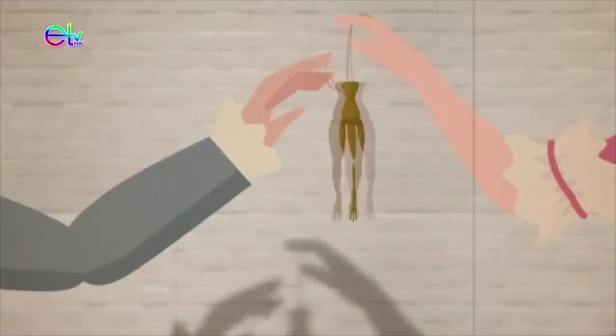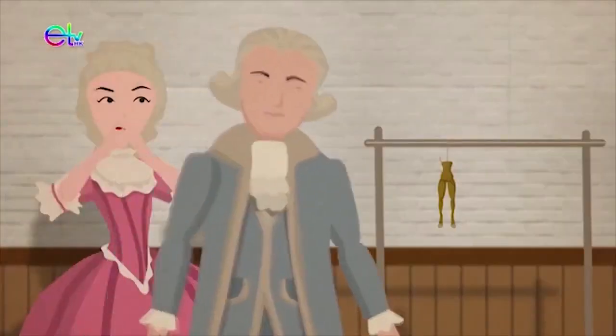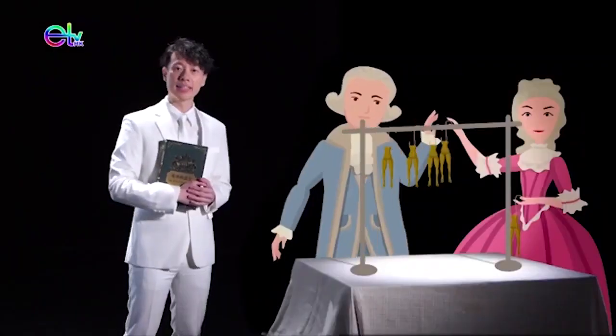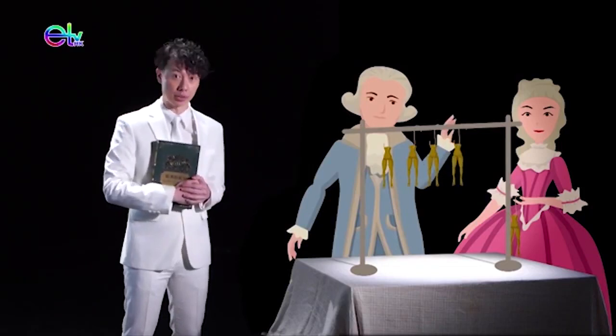"Lucia, would you hang this up for me, please?" "Goodness me! This frog is revived." "I have cut up countless frogs in my life, but never encountered such a thing." He then dissected a few more and hung them all on an iron rack, each by a copper hook. And guess what they saw?